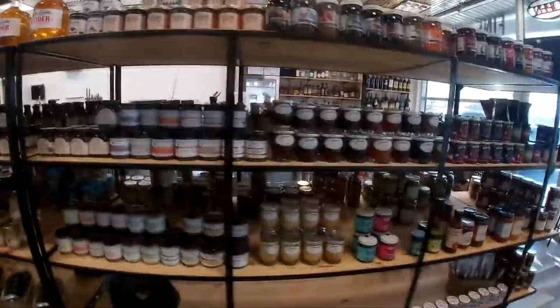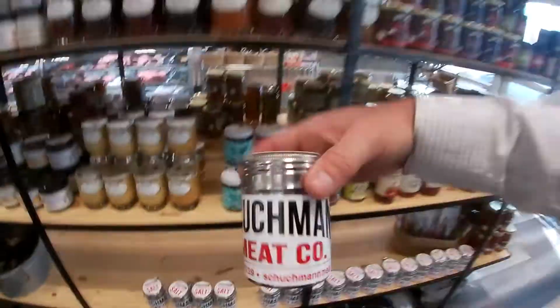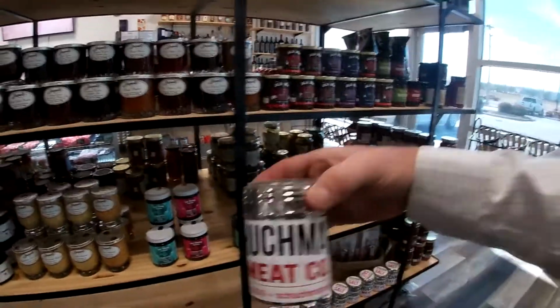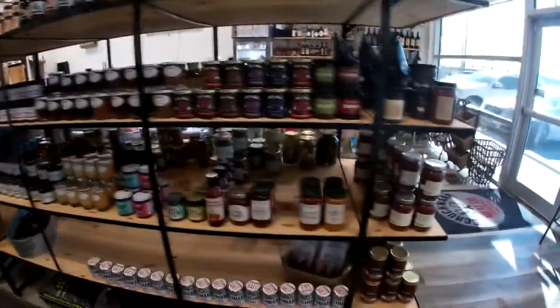Folks, this place just keeps getting better and better. So not only is it interesting, and this is a great adventure, but support local and get to Schuchmann Meat Company and check out all the stuff they offer, man. These guys are awesome. Let's go ahead and continue down this row. We'll circle around. So also, Schuchmann Meat, you got your own salt, pepper. I saw seasoning salt. That's a cool container too. Oh, at least it didn't break, so I don't have to buy it, right? Very durable.